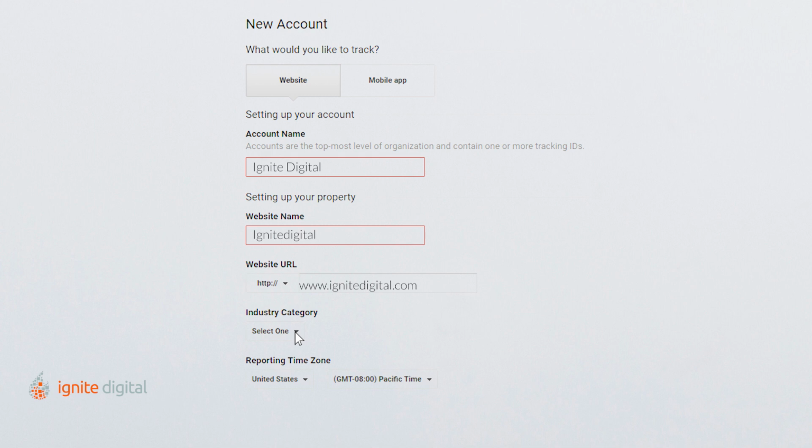Next, input your reporting time zone and choose what data you would like to share with Google. Sharing your data is not mandatory, but if you're comfortable doing so, go ahead and click the Get Tracking ID button. Congrats! Now you have your tracking ID. It's time to set up the tracking code to collect data. Without the need for customer surveys, Google will learn about your web visitors and their actions for you. By generating your Google Analytics ID, you successfully set up a property.